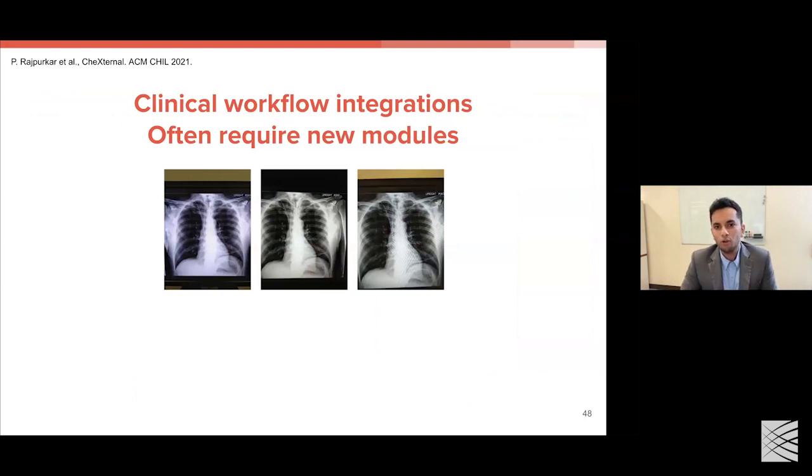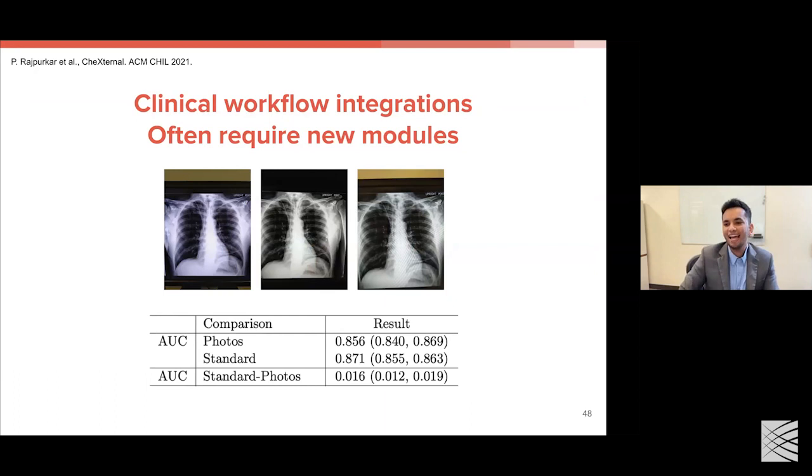Now, any sort of clinical workflow integration, I found, often requires new modules which are not useful for development. And here's an example. Photos of chest x-rays do have enough information to make diagnoses. In fact, one surprising finding was that the way doctors determine what a patient has from their chest x-ray, if they don't have enough confidence in their own diagnosis, is they snap a picture and send it to a WhatsApp group of doctors. And we found this to be true in several developing countries. Oh, also true in the US. And we found that if we have this structure and we just put those images into the algorithm, there is a drop in performance. And yeah, we expected that.